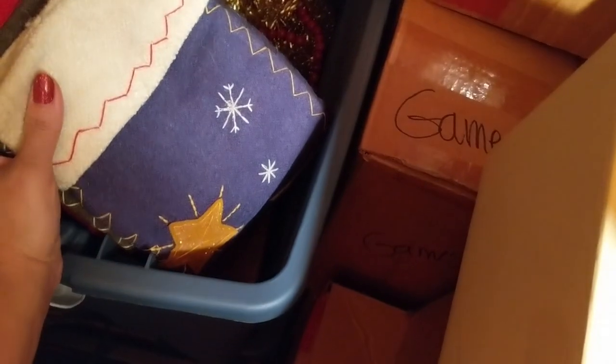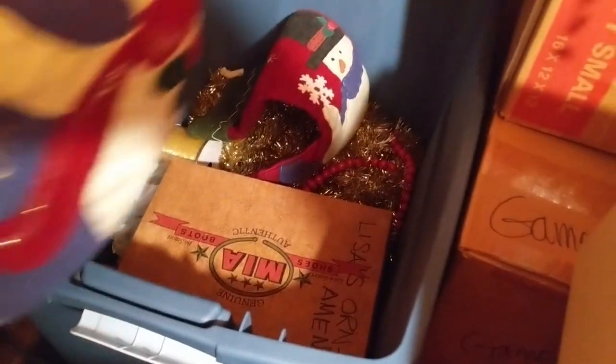Okay. No, I'm pretty sure I just need to take these two. I'm pretty sure that the snowman was my oldest son's, and he's definitely not here to care about it. So, and those are just leftover decorations that I don't really use up here. Okay, cool. That was so easy.